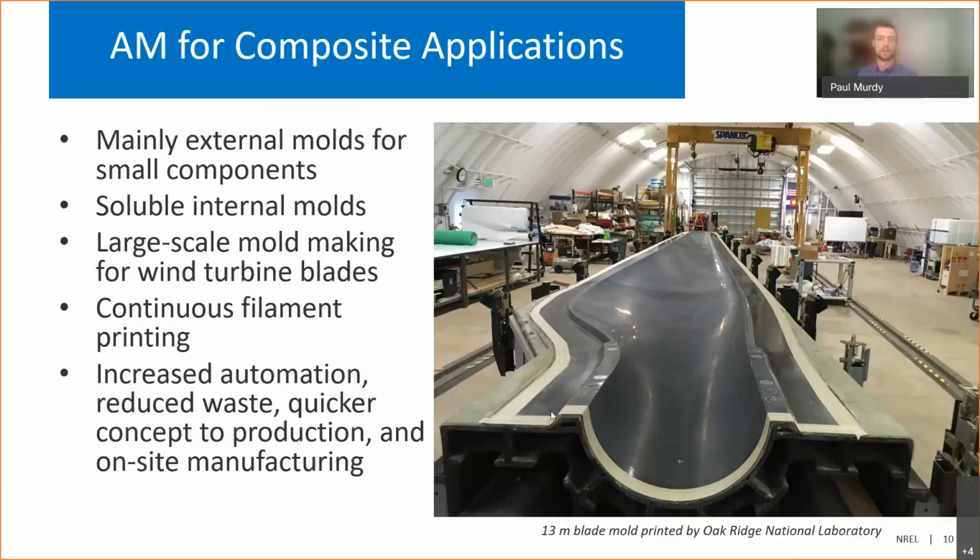Transport costs for large structures, whether it's a wind turbine blade or a tidal turbine blade or whatever, can be quite expensive to transport from a manufacturing facility. So if you can print the mold and manufacture your components on site, there is potential to save a lot of money there.